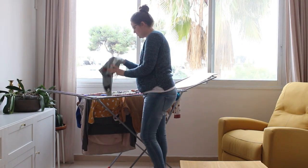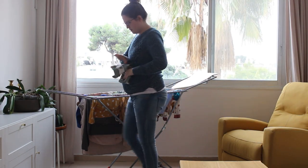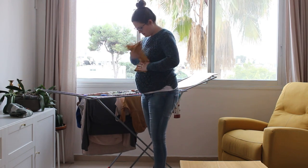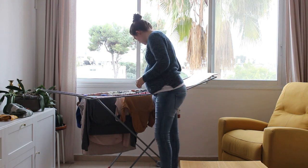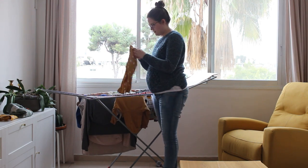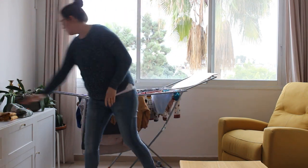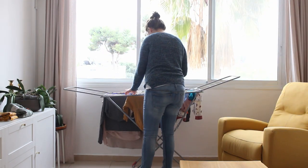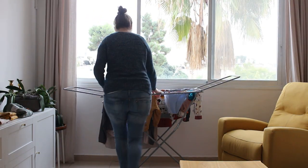I usually like to fold laundry while I'm standing, and since I'm about 20 weeks pregnant here, it's just easier for me. You're probably wondering why I hang our laundry in the living room. So we live in an apartment in Givatayim, Israel, which is right next to Tel Aviv, which is a more familiar city, I guess. We do have a laundry room and a small rack outside.